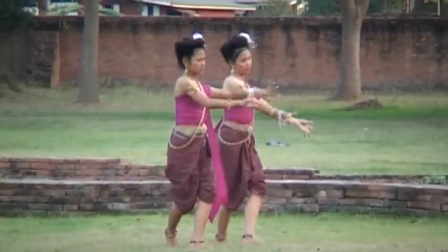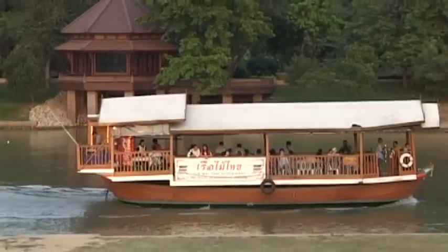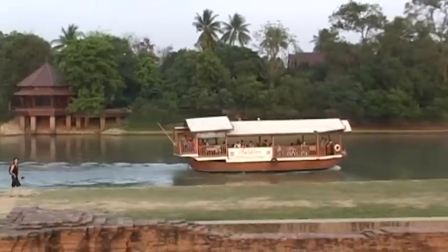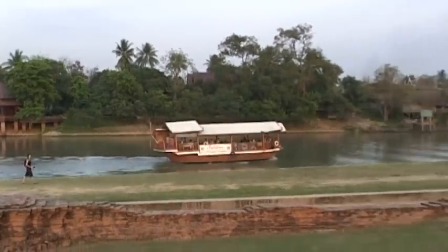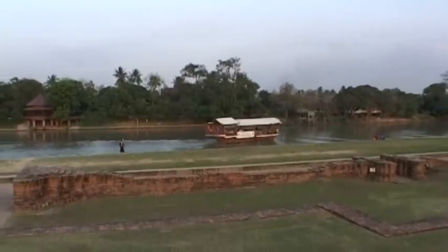Ayutthaya was the capital for 417 years, and at the same time it was the economic, political, cultural and religious center of Siam. In 1767, it was destroyed by an attack from Burma, in which the majority of the city burnt down.